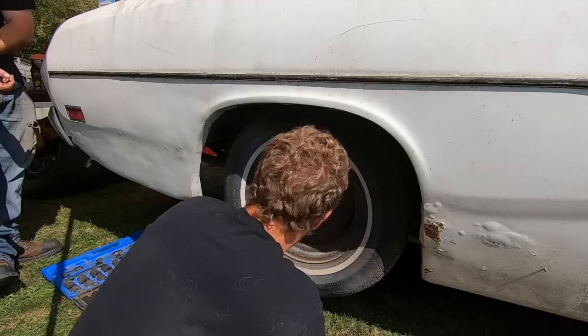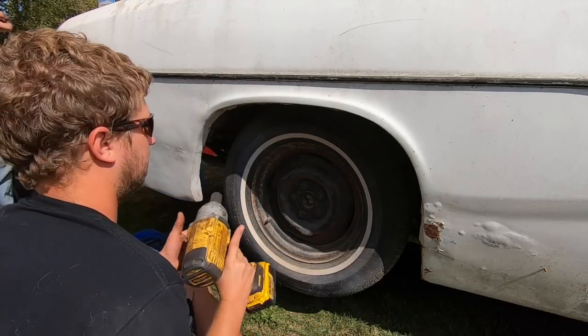You're blocking the driveway. That needs to be moved immediately or it will be towed.